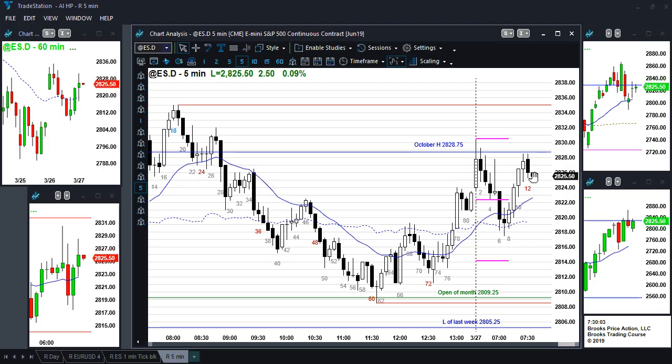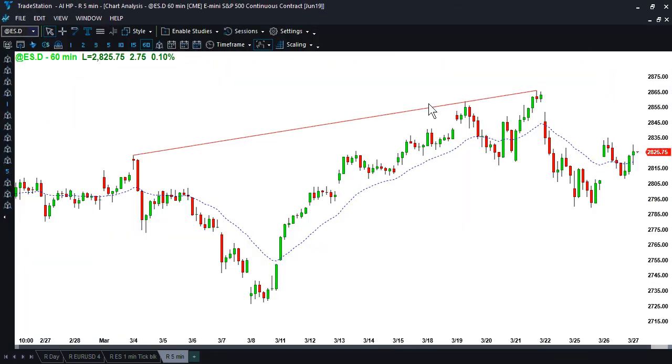We close a little bit above the open on the 60-minute chart. Small bull bar, 3 consecutive bull bars, and it's still a breakout above a bear channel and a pullback. So it still looks like we'll go at least a little bit higher.